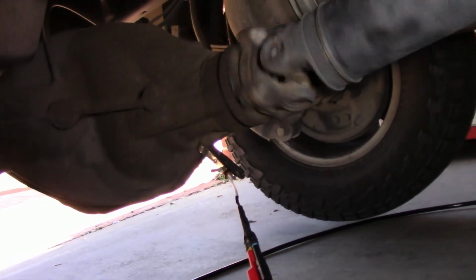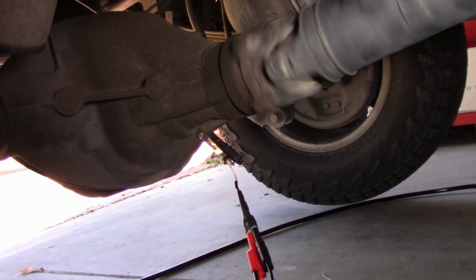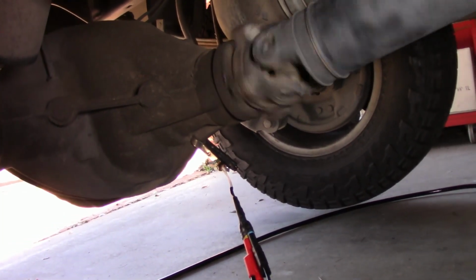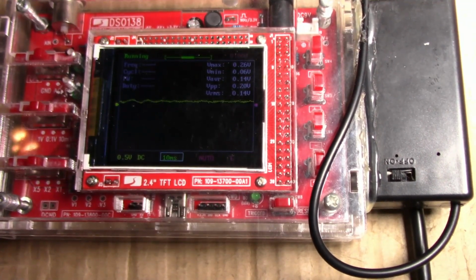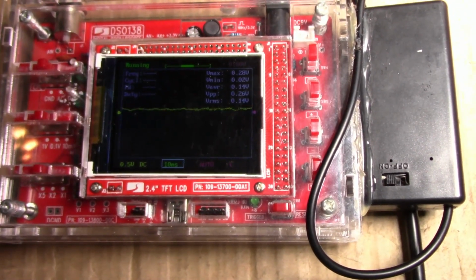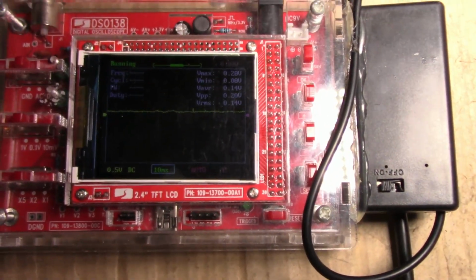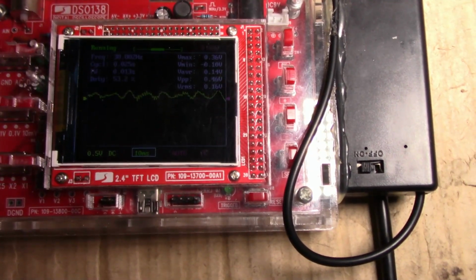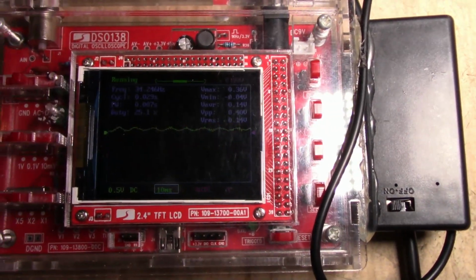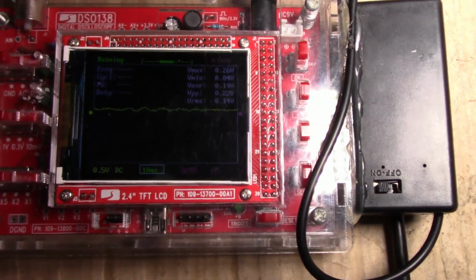That's where I've got the back uni joint pickup connected to, just on the bottom section of the diff there. Hopefully that'll be enough to give us a good reading. There we go, it's just kicked in. That's 40 k's there. Nothing, nothing. 22, 38. It's just starting to do that stupid surge thing. 25.